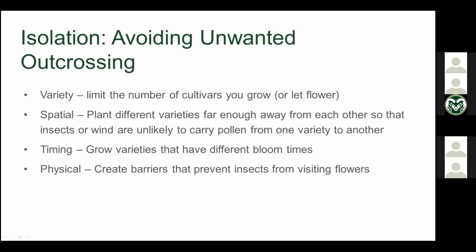But if you're growing lettuce or greens, you don't have to let all of your varieties flower. So that can be a strategy depending on the plants. And then there is spatial isolation. Let's say you do have multiple varieties of the same species that you don't want to cross. Depending on the way those plants are pollinated, there are accepted distances where you can plant the different varieties far enough away from each other so that insects or wind are unlikely, though nothing's ever certain, to carry pollen from one variety to the other.